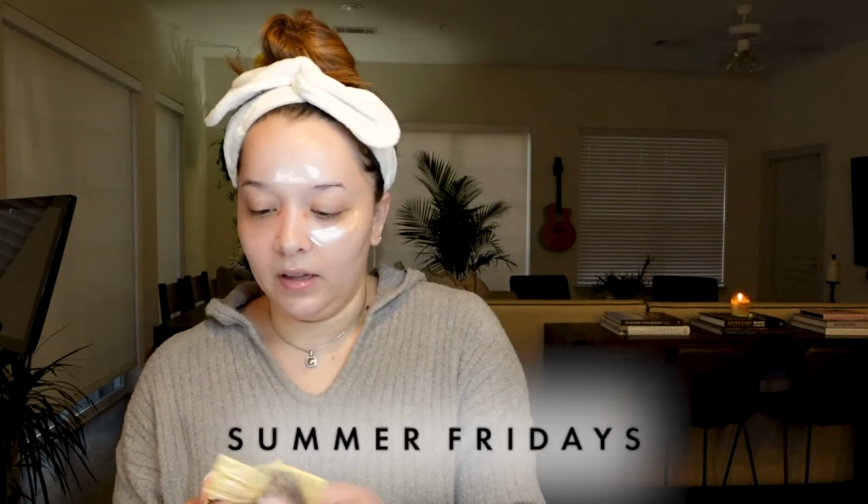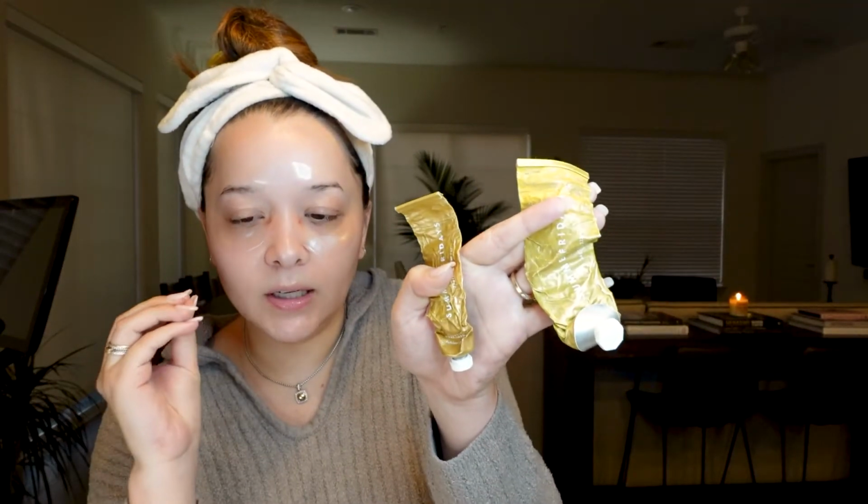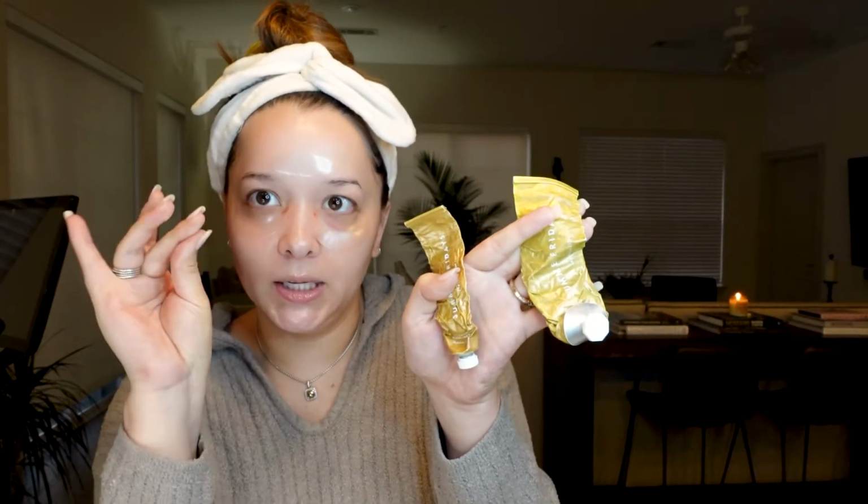Next one is its Overtime mask. It's pumpkin based and it is a physical exfoliant, so you're gonna get the little beads. When I first started using these, I really, really liked it. I just don't use it as much.